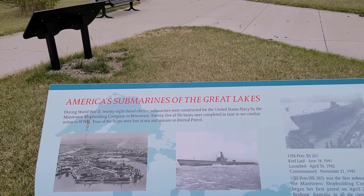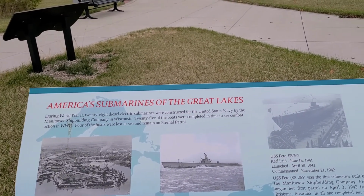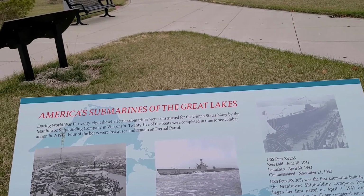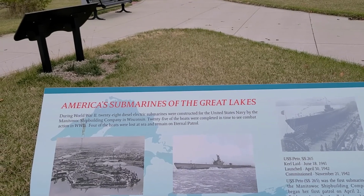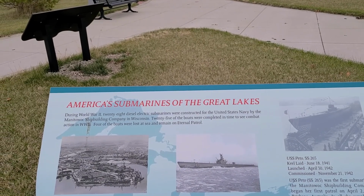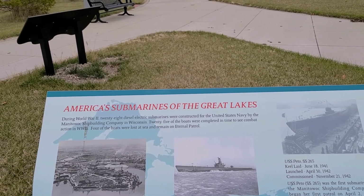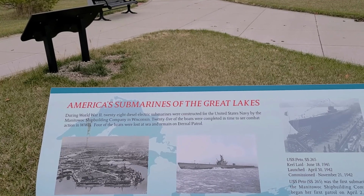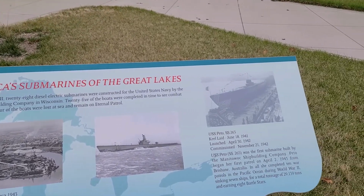America's submarines of the Great Lakes. So during World War II, 28 diesel-electric submarines were constructed for the United States Navy by the Manitowoc Shipbuilding Company in Wisconsin. 25 of the boats were completed in time to see combat action in World War II. 4 of the boats were lost at sea and remain on eternal patrol. Wow.